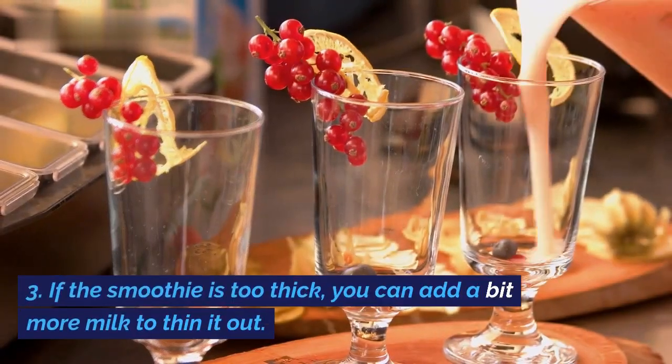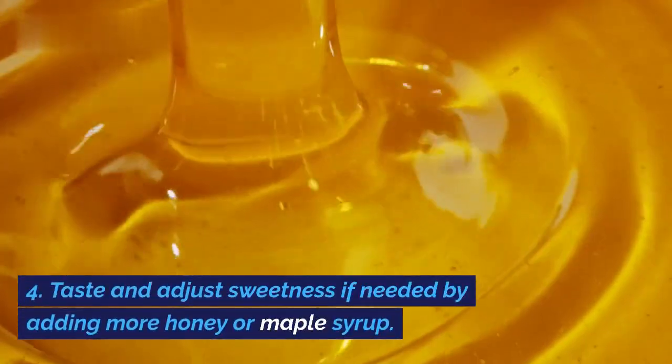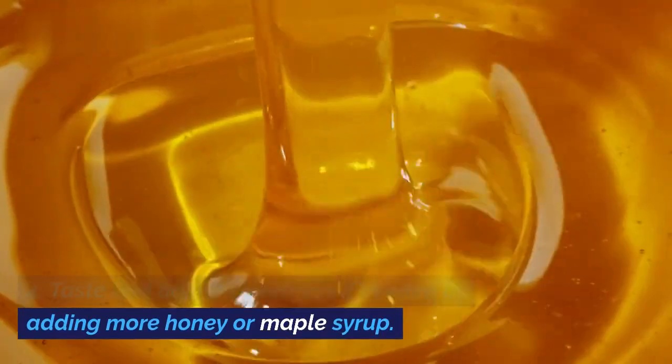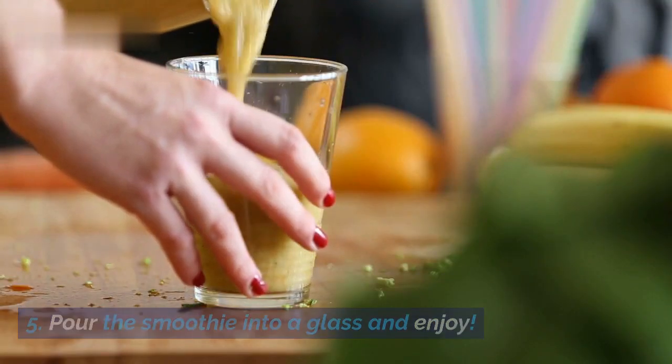4. If the smoothie is too thick, you can add a bit more milk to thin it out. 5. Taste and adjust sweetness if needed by adding more honey or maple syrup. 6. Pour the smoothie into a glass and enjoy.